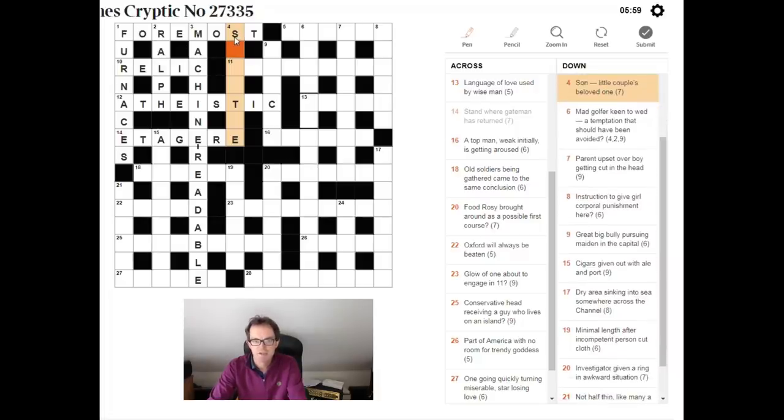Son, well, that's going to be the S here, I think. Little couple, well, can we think of any short synonyms for the word little? I can think of one good one, which is wee. A couple, a tie, perhaps. If you couple something, as in you attach it to something, you tie it. So, sweetie is a beloved one.